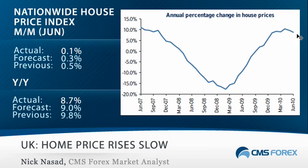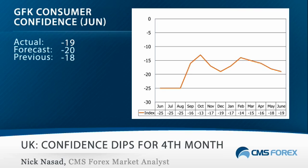In a second report, we saw the GfK consumer confidence for the month of June in the UK fall to a 6-month low as it slid to -19 from -18 in May. Britons are becoming more pessimistic about the economic outlook in the face of the planned government spending cuts that were proposed by the new budget. It was also the 4th month in a row that we have seen the Consumer Confidence Index decline.